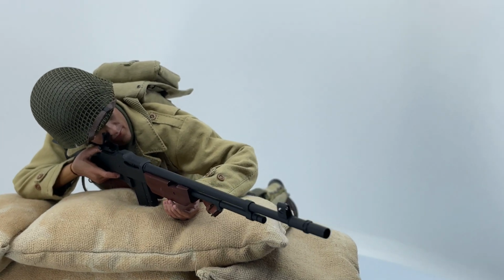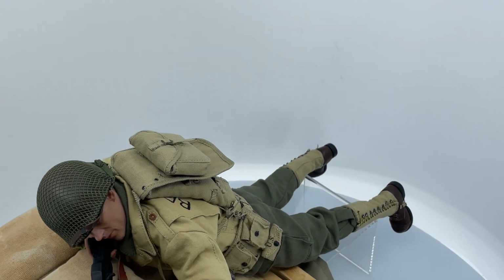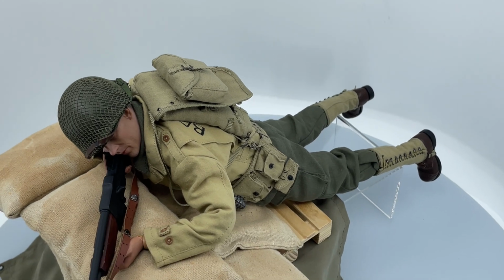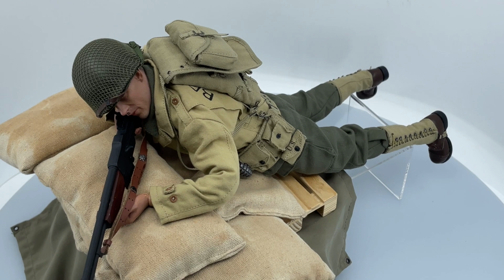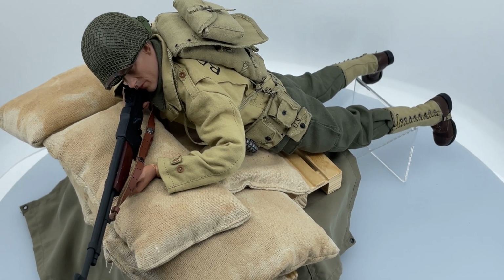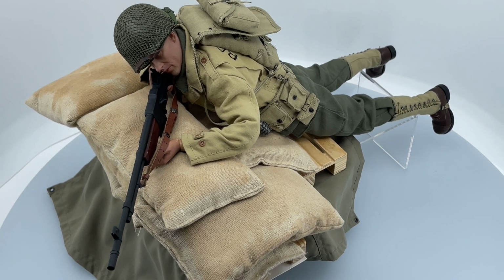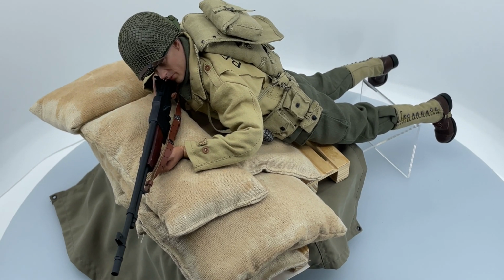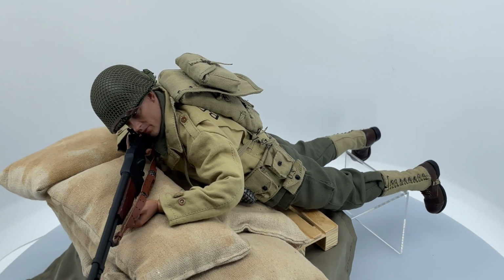Let's do a full-on upward boom shot, because we can. There we go. Feet spread apart at an oblique angle to the upper body, with your arm at right angles. Lud, that's a nice figure.